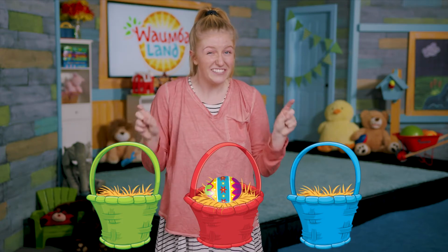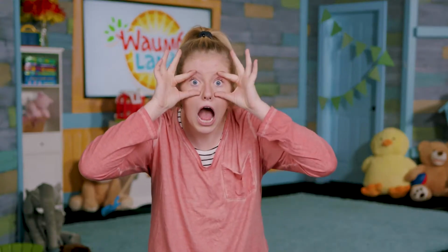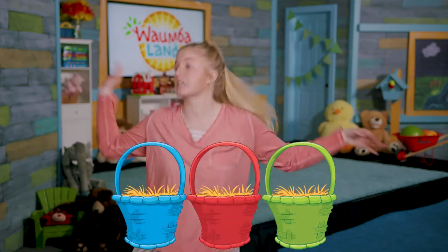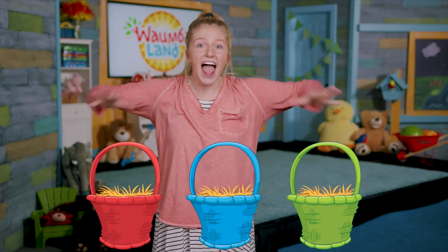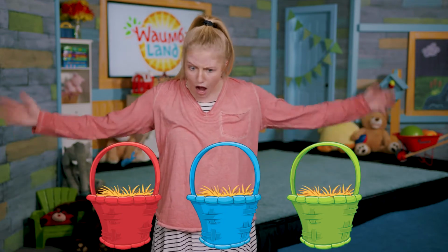All right, do you see which one it's in? All right, good. Keep your eyes on the basket. And it's time to mix and stop! Okay, do you have any idea where our Easter egg is? I mean, I don't even know. You said it's in the red basket? But our Easter egg was already in the red basket. You think it's in there?